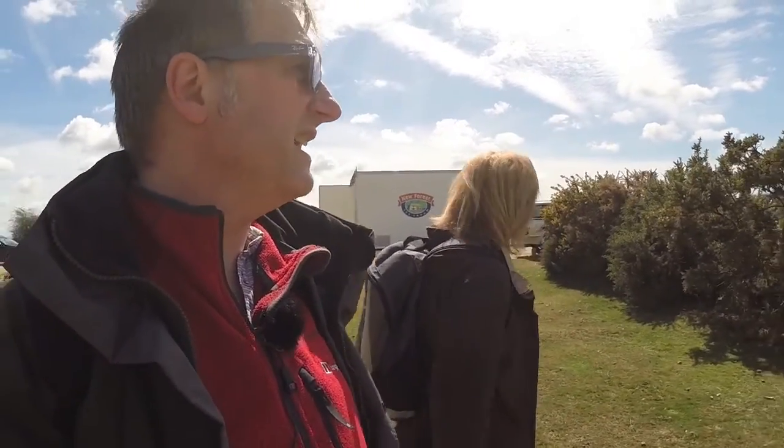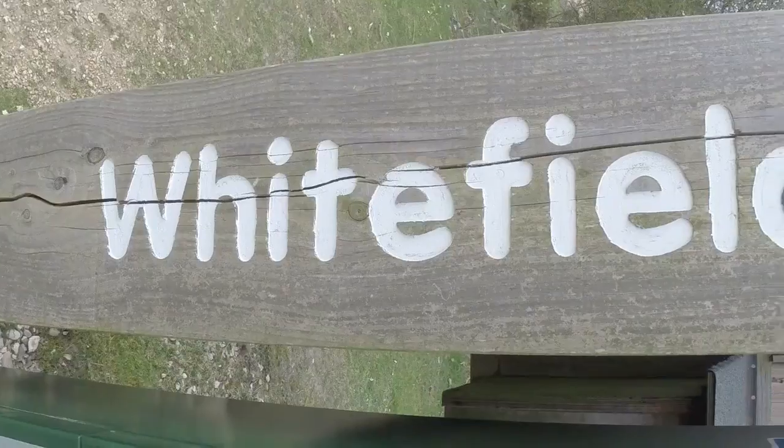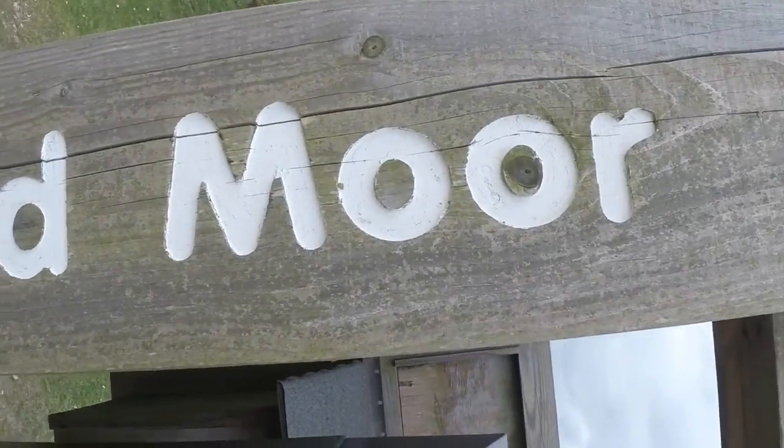So we're in the middle of the New Forest at the moment, and White Moor, was it? I always forget these places, White Moor, oh anyway. So what are we doing? We're going to go for a walk, but we're following a proper trail this time, right?